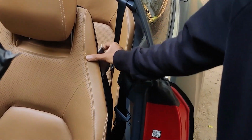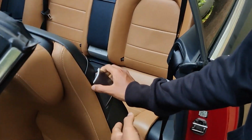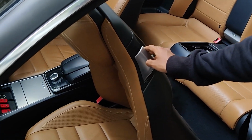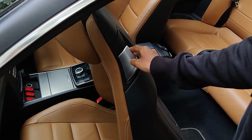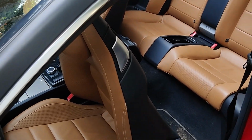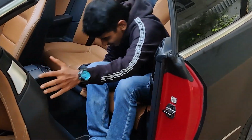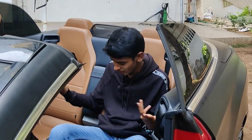Now, if you want to get into the back seat, you've got to pull this lever up, the headrest folds in, and eventually the whole thing folds down and moves forward. Again, super slow motion. Now, getting into the back seat is quite a task. Well, the back seat is definitely suitable only for kids, because just look at this.